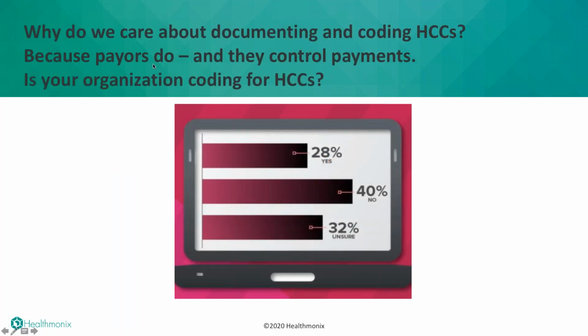So we did a survey as well about documenting and coding HCCs, because most payers, the big five at least, do, and they control payments. So we asked 700 organizations if they're coding for HCCs. 28% said yes, 40% said no, and 32% were unsure.